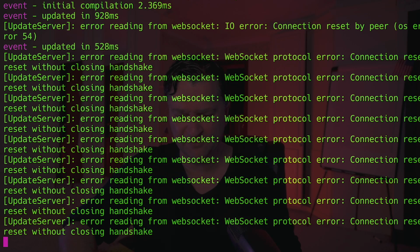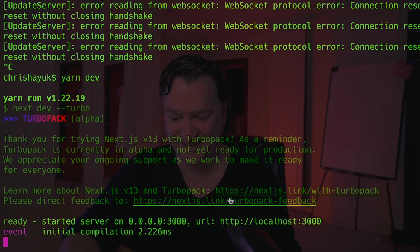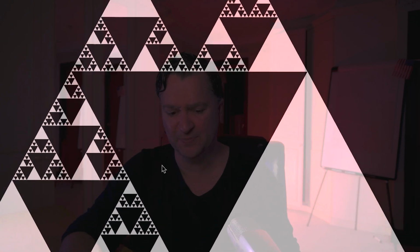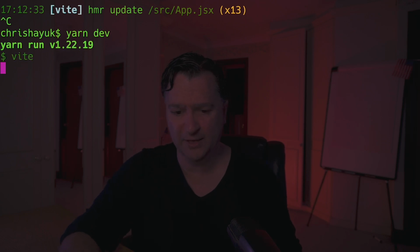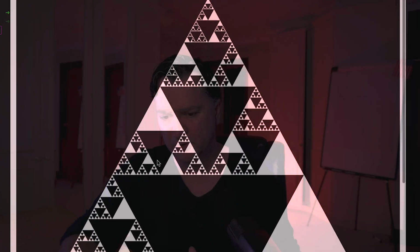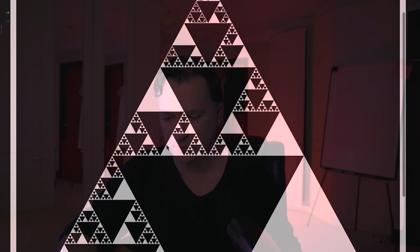But now, if I open up, let's start with the TurboPack app. We open up localhost 3000. You can now see I've got this big triangle thing, which is the same test that Vercel was using. So let's get rid of that for a second. And then if I do the exact same for the Vite app, and we just click in here, takes a second, and then you can see I've got the same triangle. So now I'm set up in the exact same way as I was before.